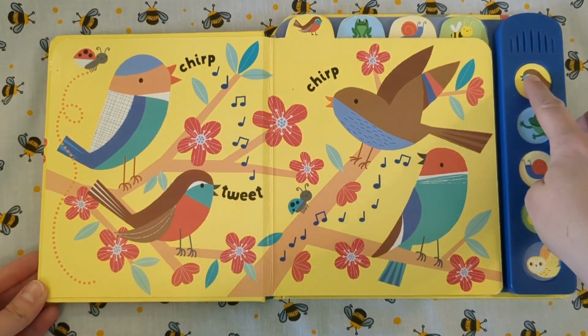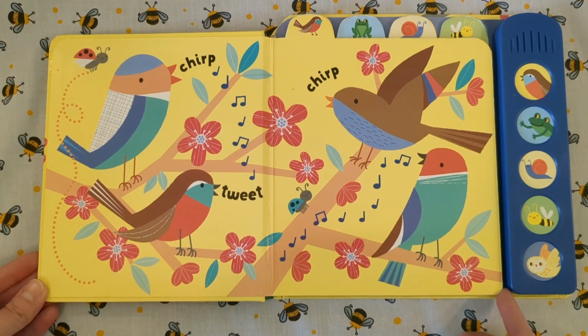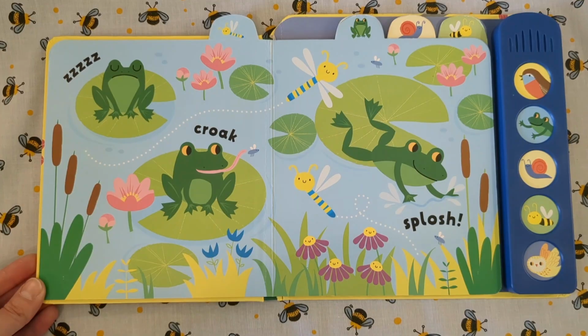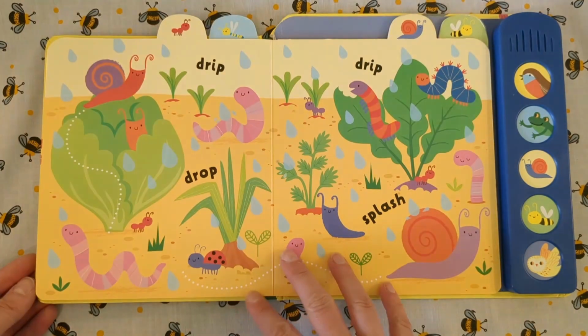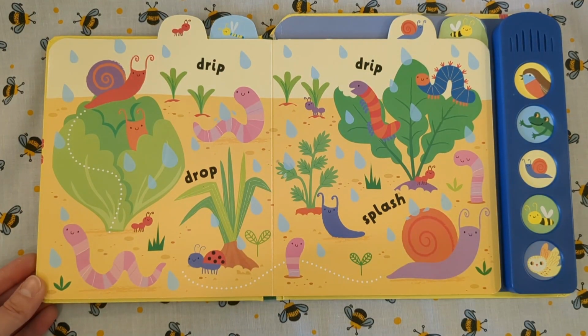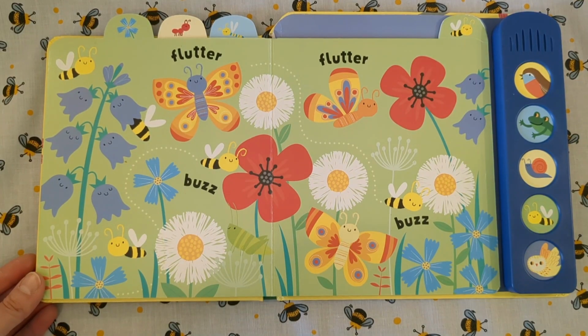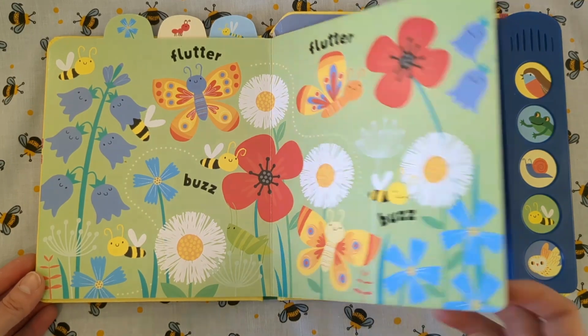The birds. The frogs. The snails. The bees. And the owls at night time.